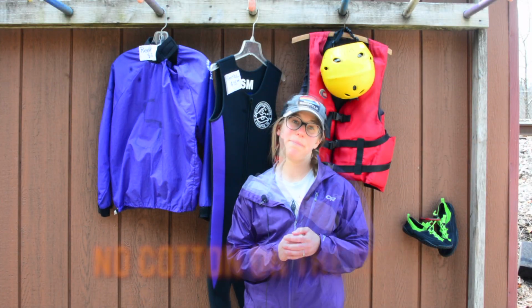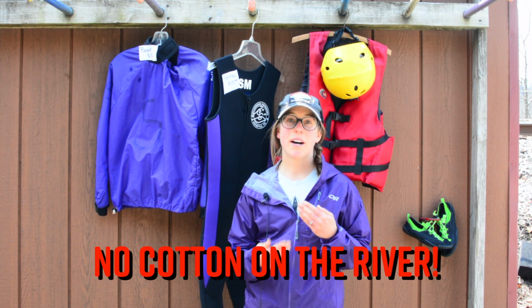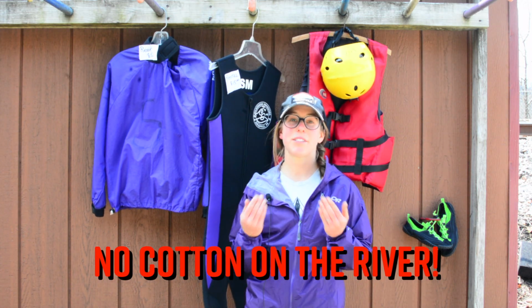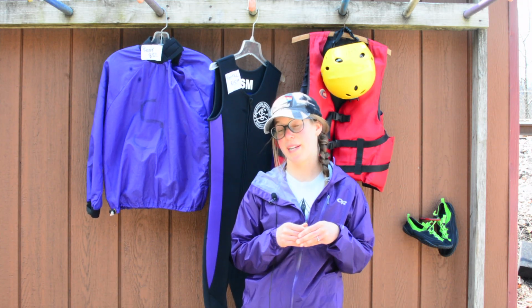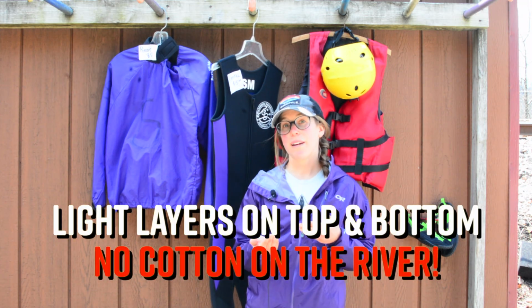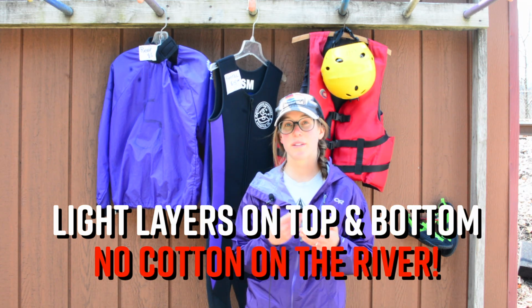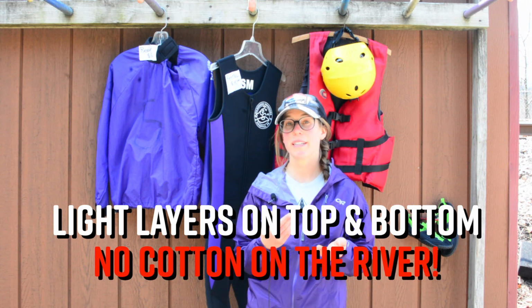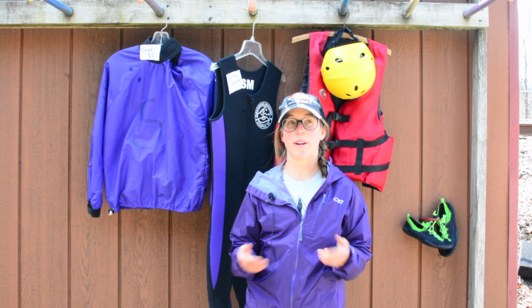Our number one rule is that you do not wear anything cotton, because cotton tends to soak up water and it doesn't dry very fast. So on a really chilly day, that could put you at risk for hypothermia. What we recommend are lightweight, quick drying layers of materials like polyester, wool, spandex, or neoprene that can get wet and release the water throughout the trip so that you don't have water against your skin.